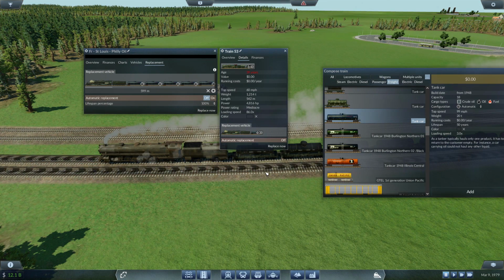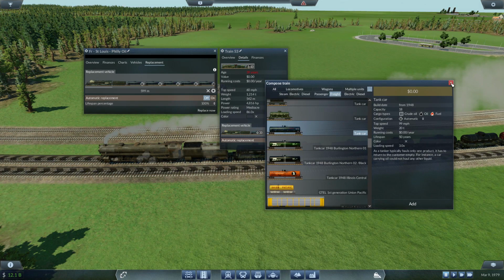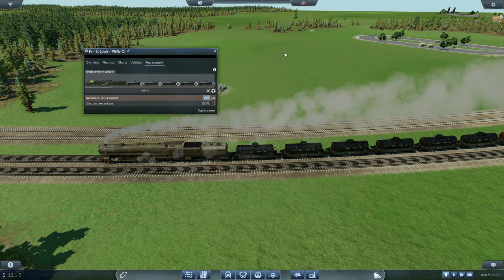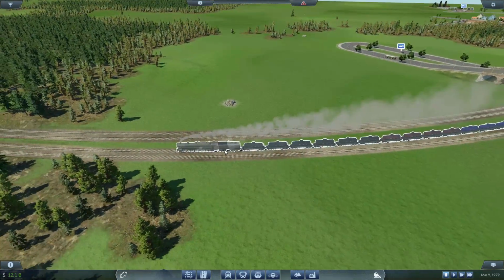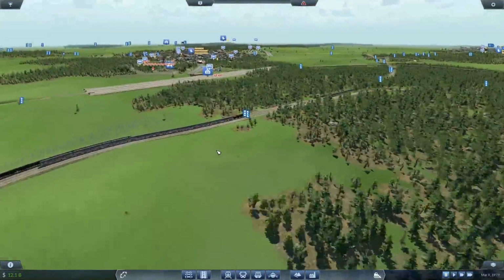I think that's pretty good. That's actually pretty good. So we're going to set that up to be replaced immediately. So we're going to go replace now. Not train 50, not just train 53. All of them can be replaced now. There we go. All of those vehicles are going to be replaced, and we are going to come back and follow this vehicle along its final journey in a moment.